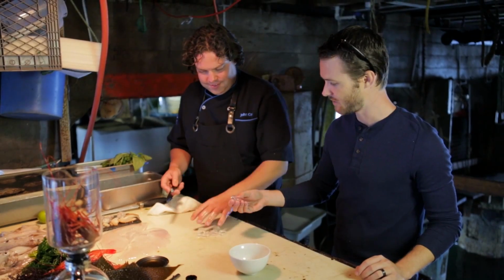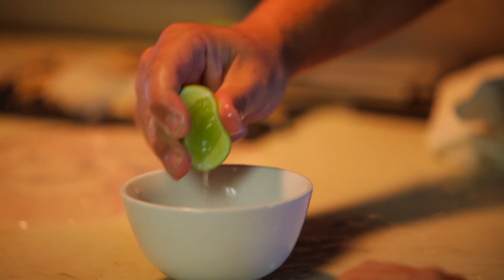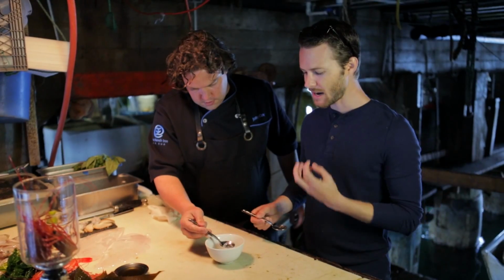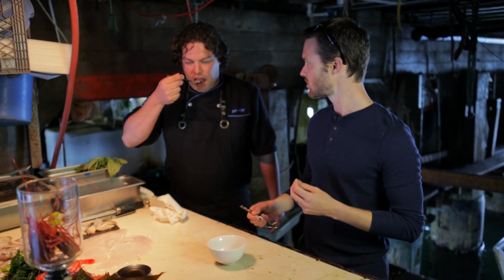Chefs would die for this texture. And so I'm just gonna add a little bit of lime juice to it. Yeah, I like that. We'll do a little bit of ginger just for good measure. I'm like dying to eat this. When you bite into it, it does have that saltiness to it.